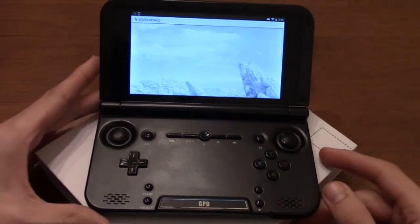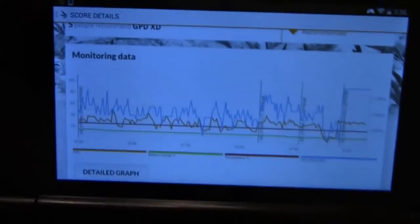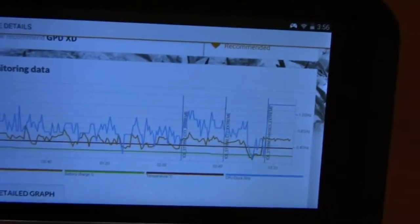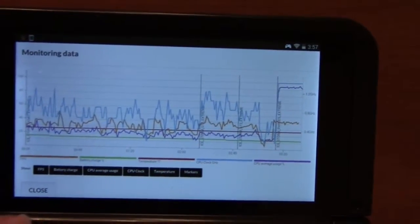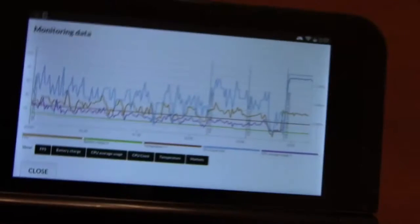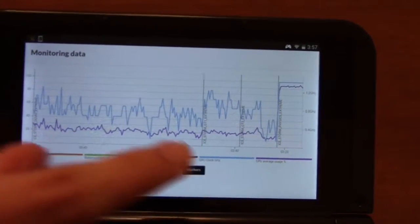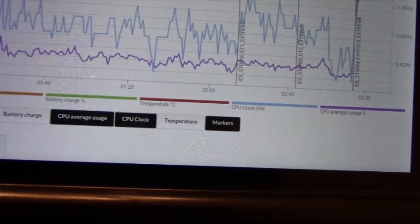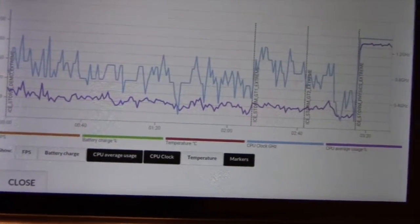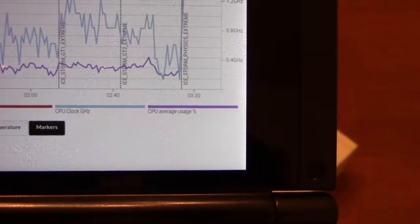If we go to the 3D Mark test, and go to the monitoring data, I'm going to take off the FPS, so the detailed graph. Okay, so you can see those right there. I'm going to take off FPS, battery charge, temperature, and marker. I'm going to leave the markers on real quick. So as you can see, we have CPU usage and CPU clock, and I'll leave the images down below. Blue and purple are CPU gigahertz and CPU average usage.